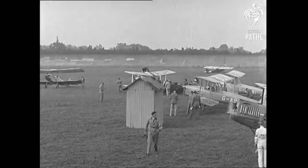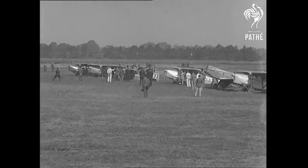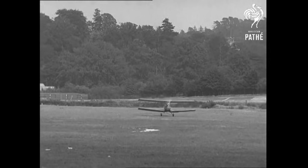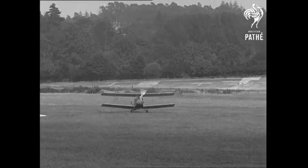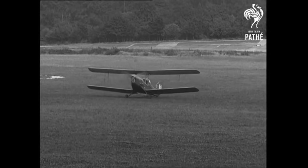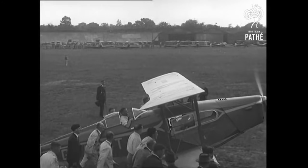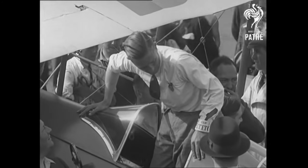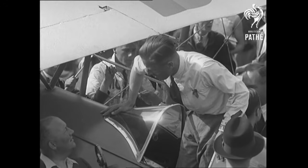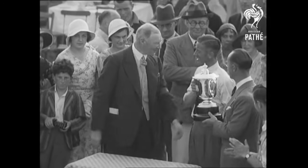Here are some of the competitors lined up for the start on the aerodrome. This year's race lasts 2 days. Captain Hope is just landing his plane now at the finish of the race. He won it in both 1927 and 1928. Here he is, looking very happy about it. Cheerio, Wallet! The machine is marvellous, sir. The engine is wonderful. It's the new Fox Moth. That's right, yes. The Fox Moth Gypsy 3A engine, the new... Yes, yes. It's the first time it's ever done it.